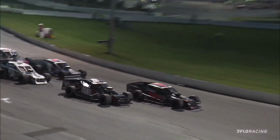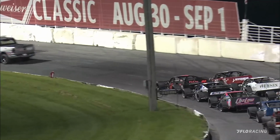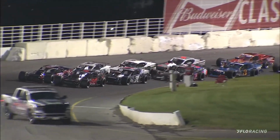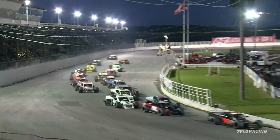Asphalt racing about to be unleashed. Ladies and gentlemen, up on the edge of your seats in anticipation, here they come, rumbling off turn number 4, and here are the stars of the NASCAR Whelen Modified Tour as we go green here at Oswego. And the hammers are down, coming down into turn number 1.